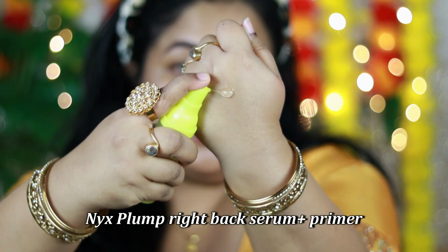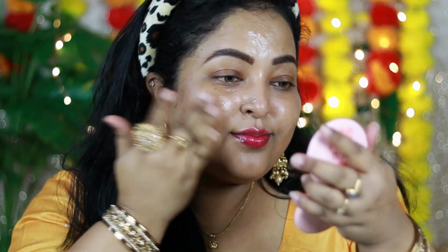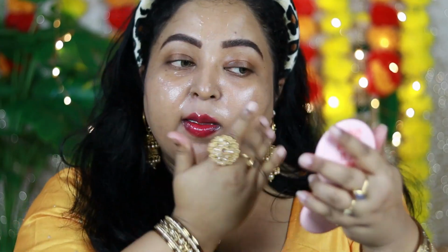Today I'm going to use a primer. This one is by NYX Cosmetics and it's one of my favorites as well. This is the Plump Right Back Serum plus a primer which is infused with electrolytes, so it's going to take care of your skin. It's a completely gel based primer, but it's ultra hydrating on the skin, guys, and it gives me a beautiful glow.